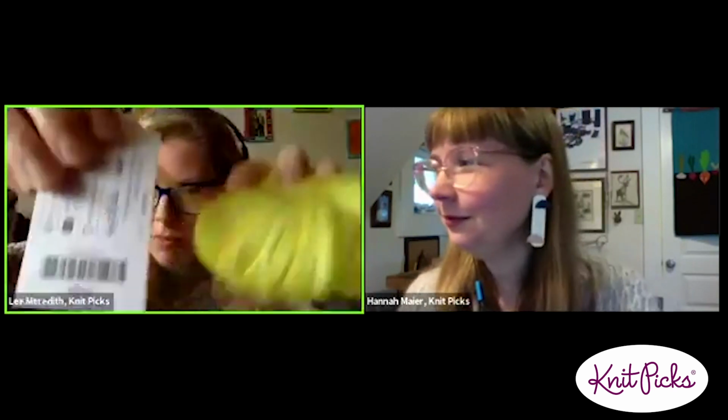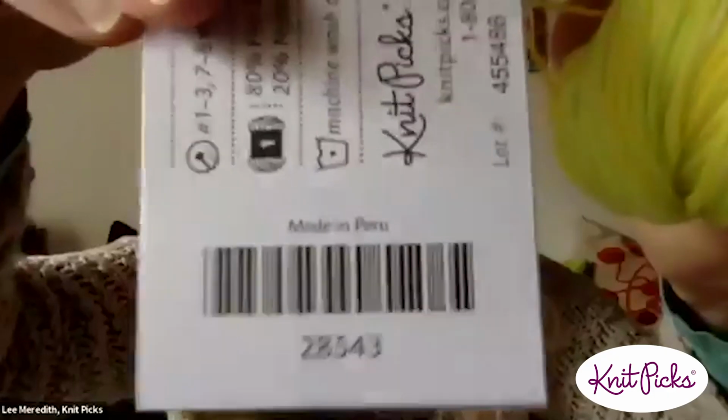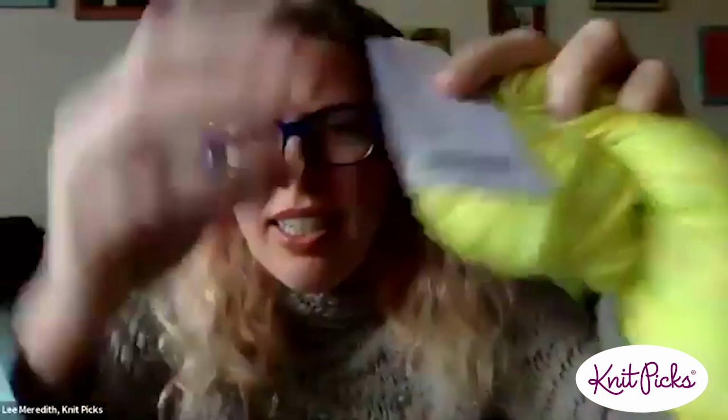Okay, so up here, beneath the barcode, is the SKU. So Hannah, correct me if I'm wrong, but the SKU number is kind of mostly for us internally. It's not so much for you, unless you're maybe calling into customer service or something. It's always a reference number that you can use to reference the yarn if you need to, or look it up on the website.